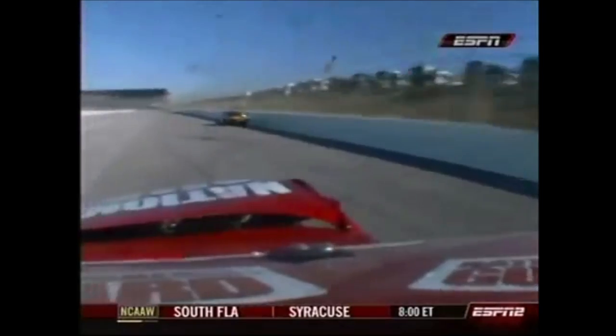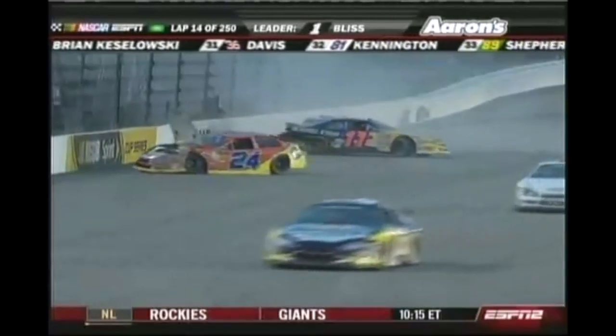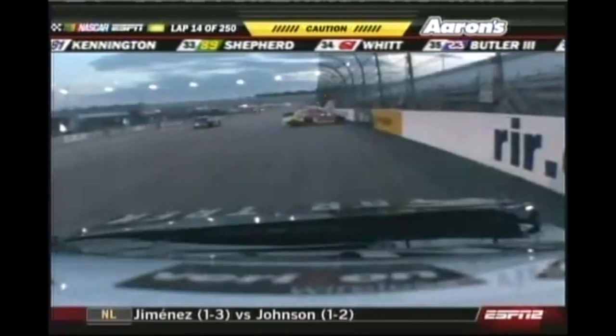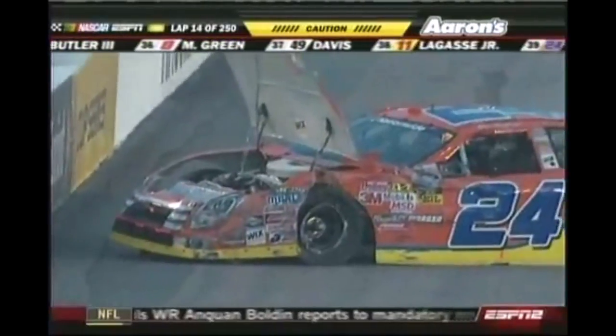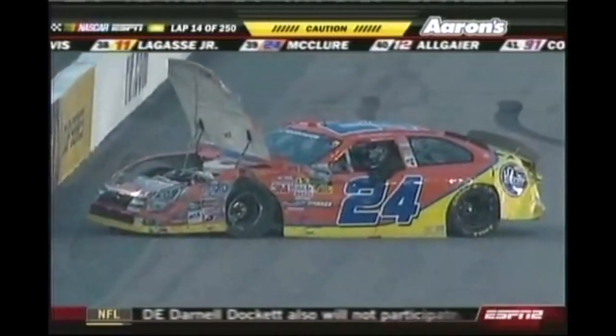Okay, hold her down here, bud. Hold her down. Oh, got big trouble right here. Scott Lagasse in the 11 car, McClure in the 24, hard impact. All guys also involved in this. Get ready with the tires. The car's got some damage, heavy damage on the left front and the rear. Yeah, I'm afraid that baby's done.